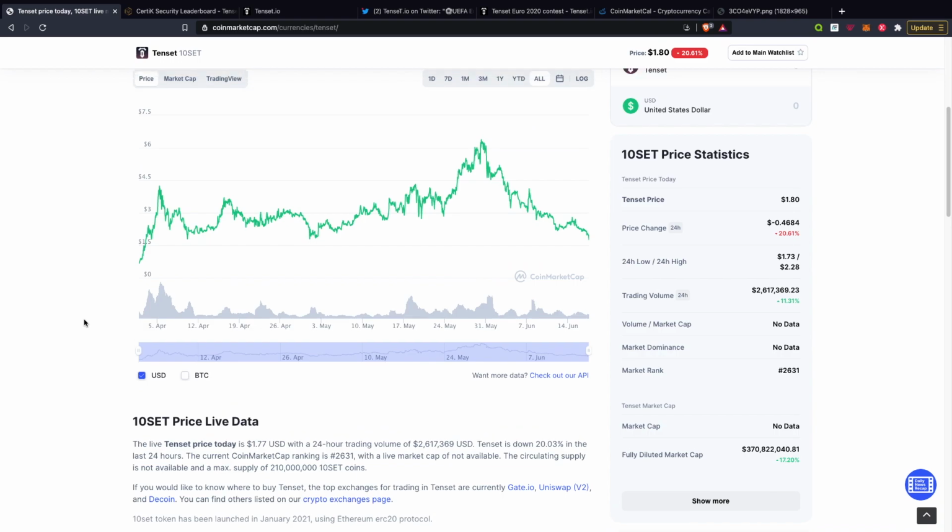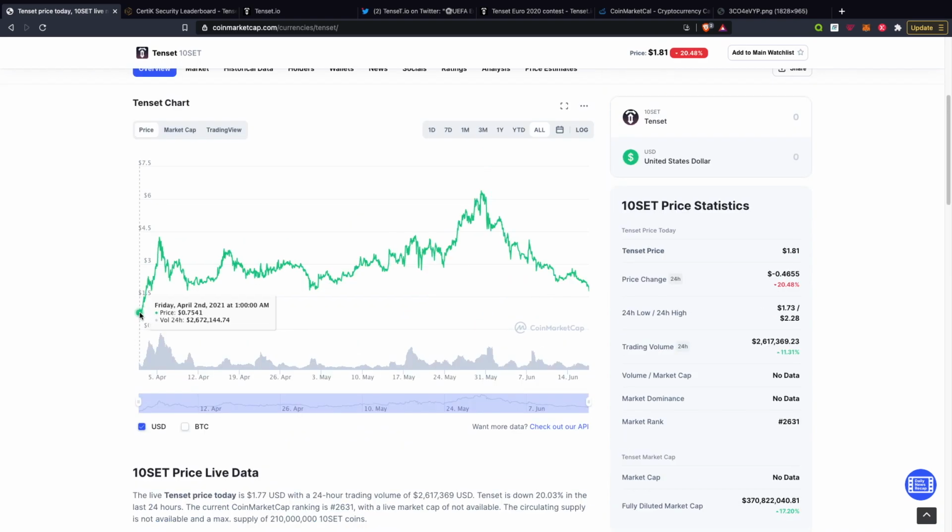So going over the chart, as you guys can see, from the start of the launch, it did actually have that surge all the way up to around that $6 mark, and then it did dip all the way back down to where it is at the moment. So it did do a massive dip. So hopefully no one bought over here thinking it's going to go up to like $10, $50 and so on, but it did do a normal dip at the moment.